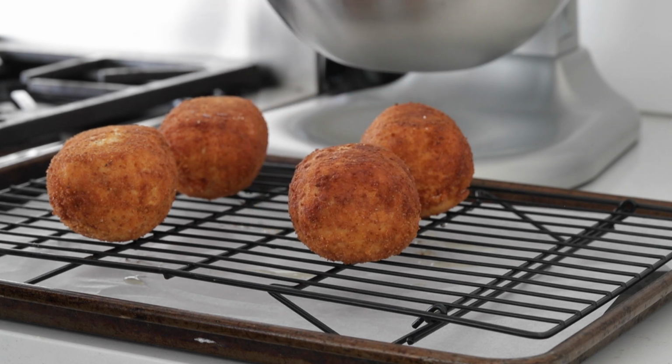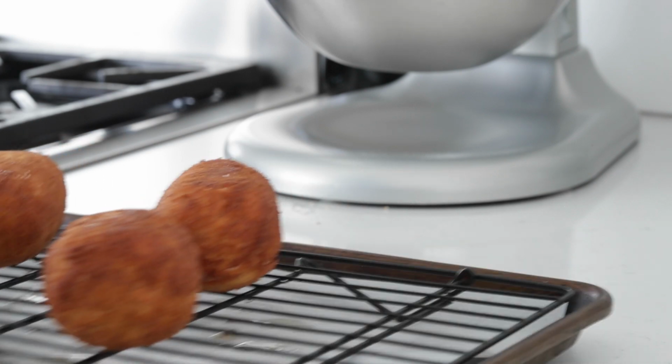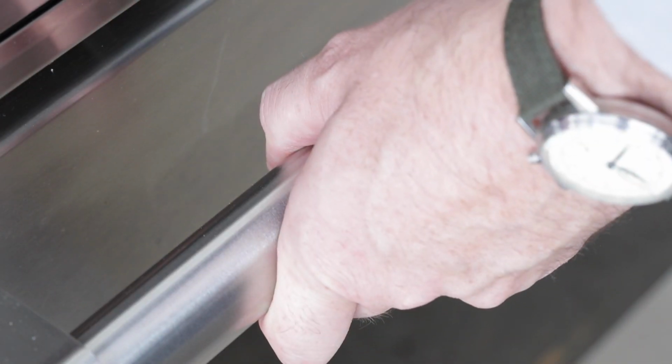Set it on a rack over a sheet tray, little parchment paper if you want. I'm going to put it in the oven, bottom rack here, 400 degrees Fahrenheit with the carrots. Should take in between 10 and 12 minutes for these to finish cooking up. Okay, my chicken has 5 to 7 minutes left, but the rice and the carrots are done.